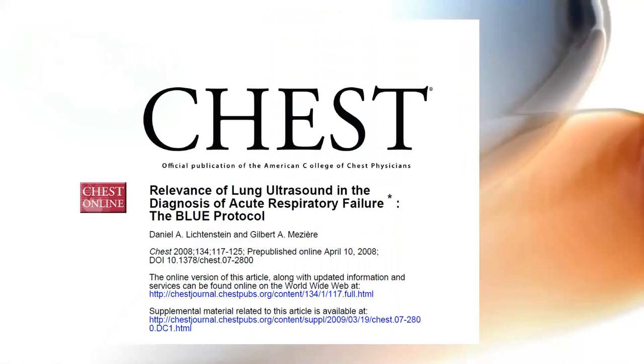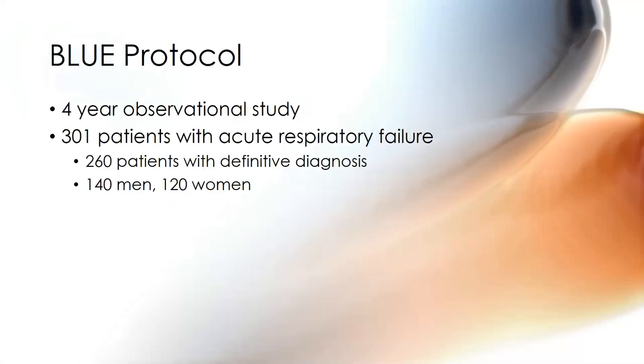Very famous paper by Dr. Lichtenstein. He described the use of using this, and this is in 2008. I mean, this is kind of old, but kind of landmark. He described a protocol. So instead of just grabbing a probe and smearing gel everywhere and just kind of scanning willy-nilly, you can do that. This is kind of what I learned initially, and I kind of still apply it. But what is the BLUE Protocol?